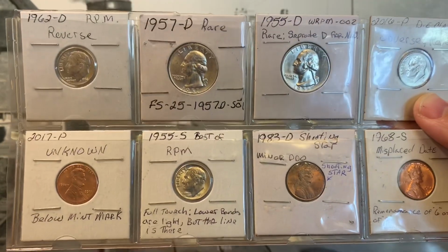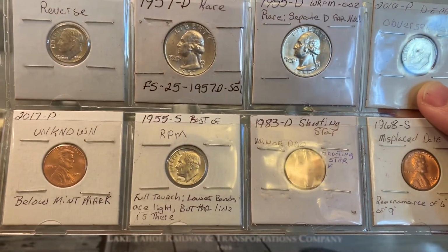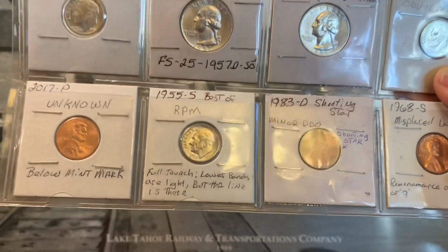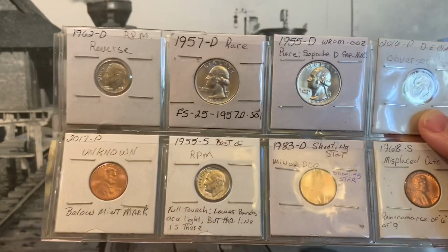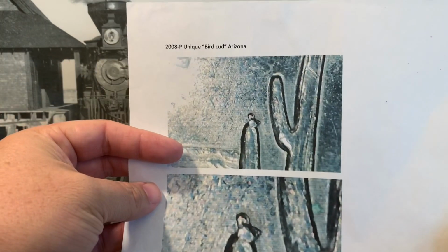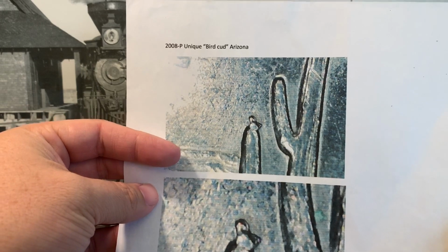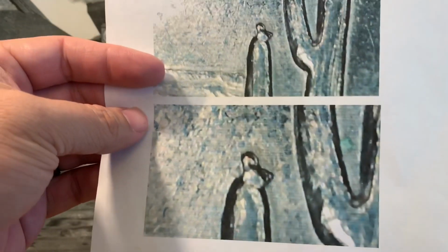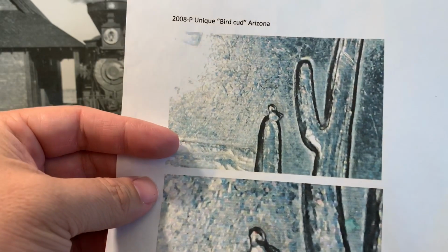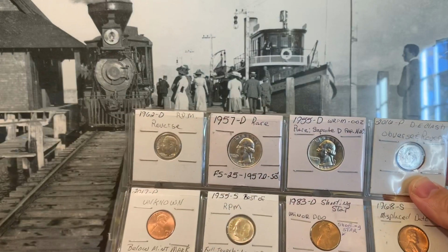Scott, thank you, brother. Yes, let's go ahead and discuss what you sent over. Of course, we're going to have to get in close to all the images, and he actually sent me photocopy images of some of the coins. There's a 2008 P unique bird cut, and that thing is like a perfect size die chip to be a bird. That's awesome.